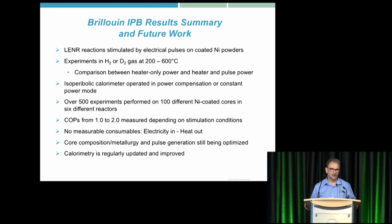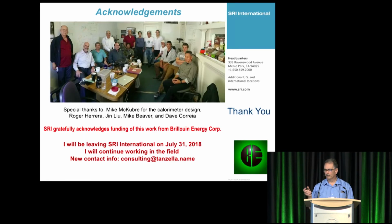So in the last 2 years, we've upped our game by an order of magnitude with respect to the number of runs being made. And again, COPs between 1 and 2, electricity in, heat out. And of course, as everybody else is still doing, we're still optimizing our metallic composition and metallurgy, and also, since most of the group is electrical engineers, they're always tweaking the pulse parameters, finding narrower pulses, sharper rise time pulses, and we regularly update and improve the calorimetry.